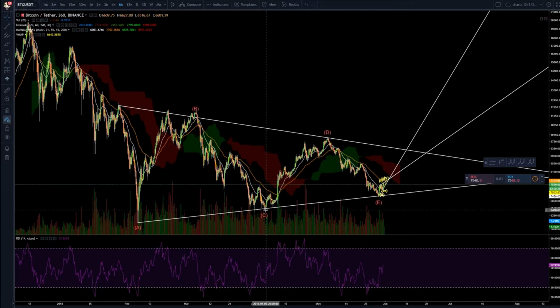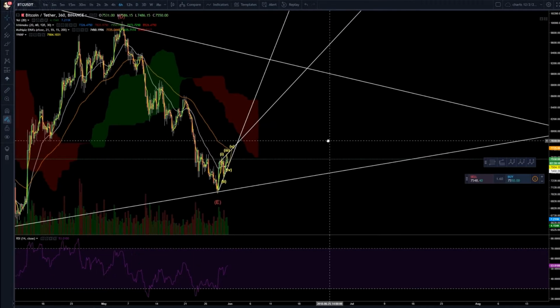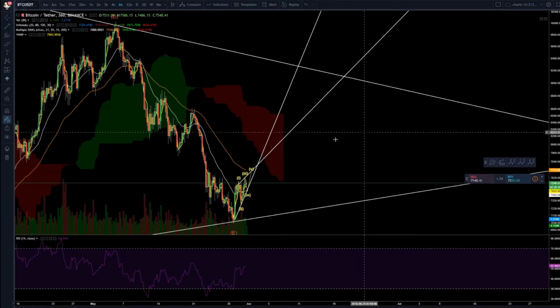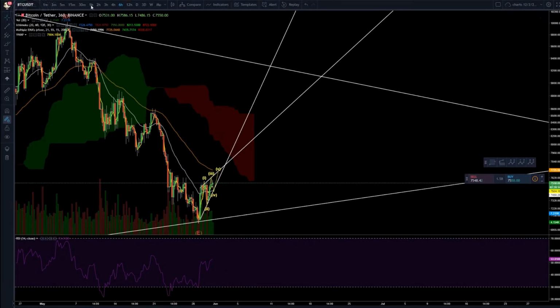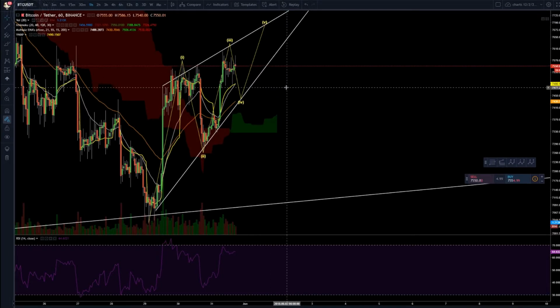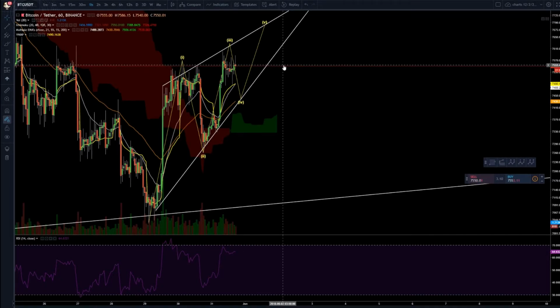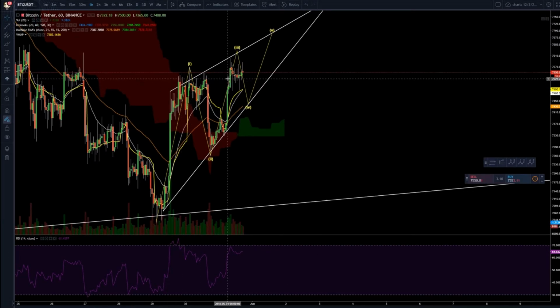Even though I don't have it exactly drawn perfectly, right? You want to put it on the wicks, but for now this works just fine, right? So just keep this in mind, guys, right? Rising wedge instead of all the euphoria and everything that's happening right now. Of course, we're all happy that it pumped, but don't be to the moon yet, okay, guys? Because it's definitely not on the moon yet. So just calm down and assess this.